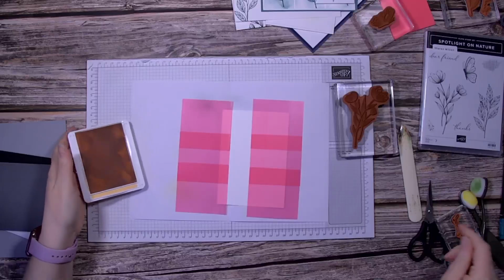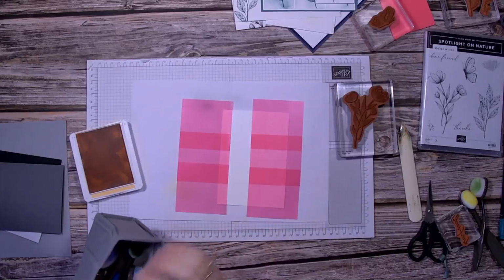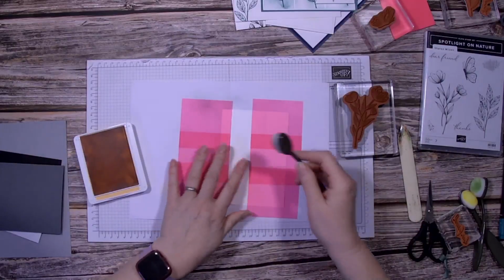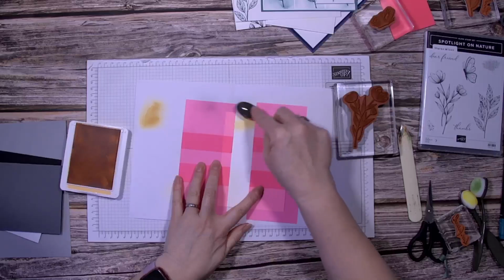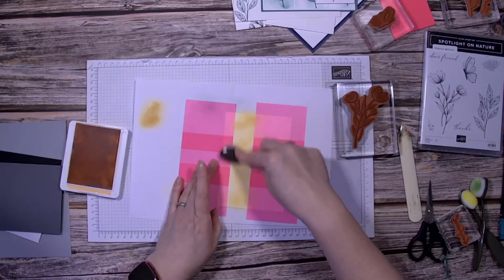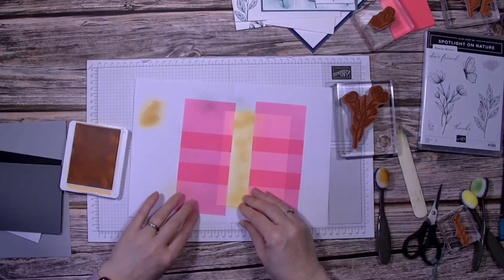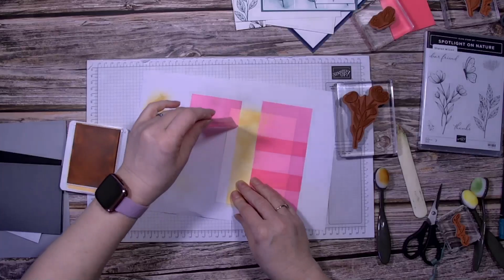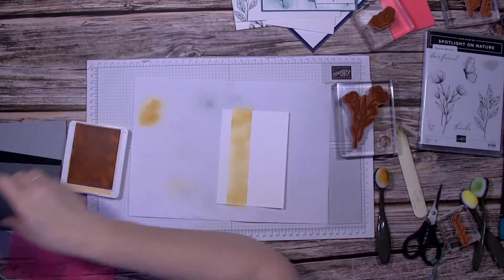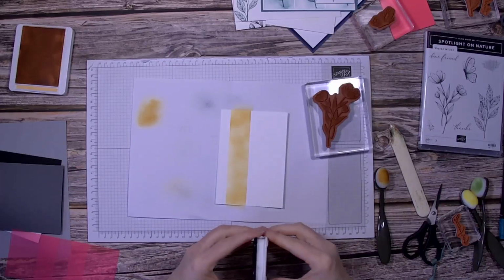And I have peach pie. So grab another blending brush. I haven't washed a lot of them, so I need to make sure I'm getting one that's a lighter color than I've used. And I'm just gonna go straight down, and hope that it's straight. And then my basic black, where did I put my basic black? Over here. My Memento ink.